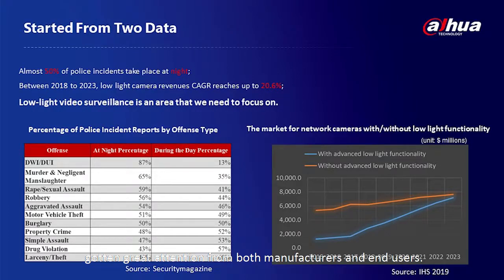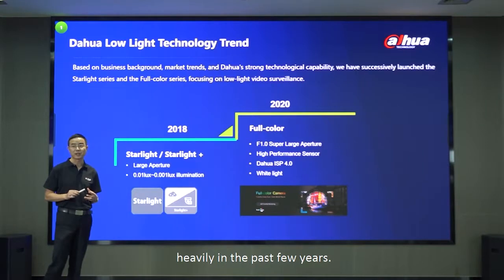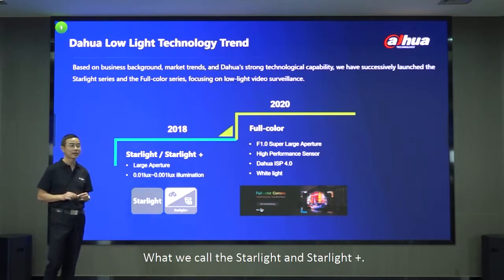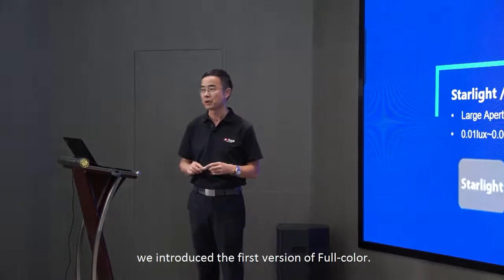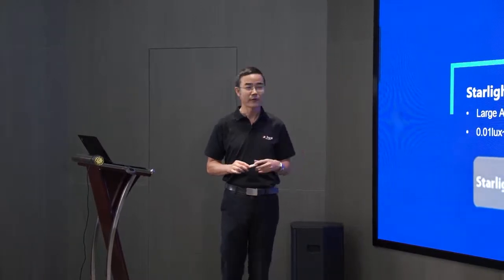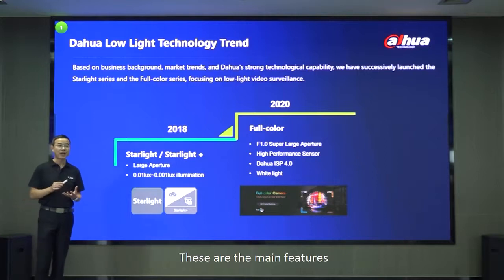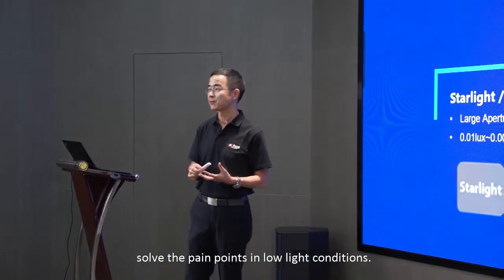Dahua Technology, as the innovation leader, has been investing heavily in these technologies in the past few years. In 2018, we introduced the first low illumination technology, what we call Starlight and Starlight Plus. Also in 2020, we introduced the first version of Full Color, which mainly covers the f1.0 super large aperture. It also supports high performance sensors, and it is with the supplementary white light as well. These are the main features of Full Color that solve the pain points in low light conditions.